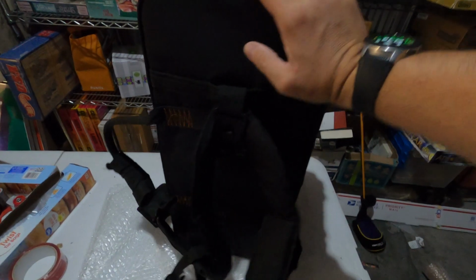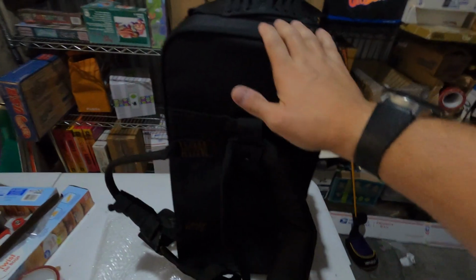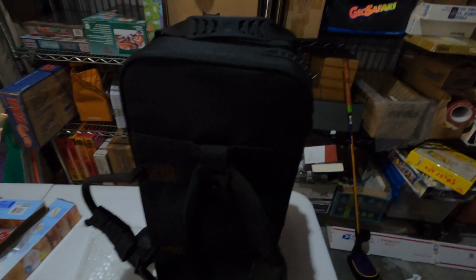But I believe I paid $8 for this thing from a Goodwill in Virginia when my daughter and I went. Really nice, really clean condition. We have had it for a little while, but it sold for $85.